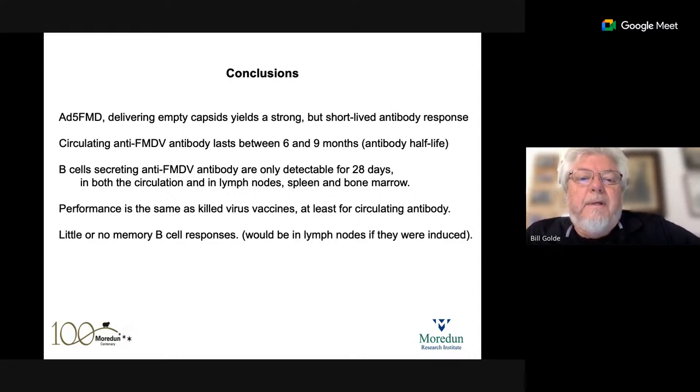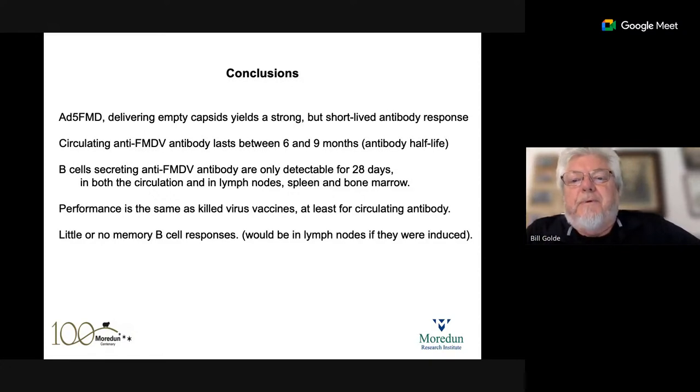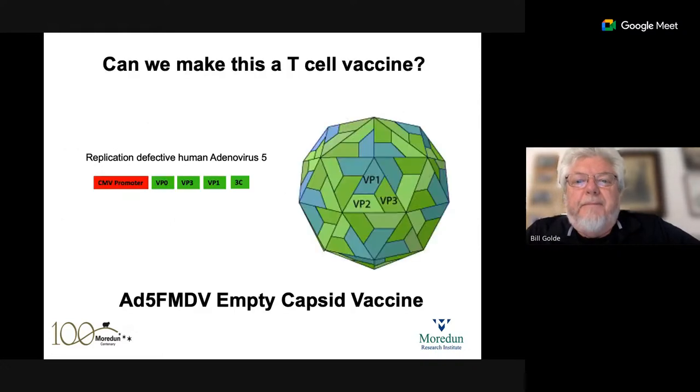So the take home of this is the performance of the ad FMD is just the same as killed virus. And just like killed virus, you're living on the ability of antibody to circulate and protect, which begins to wane pretty much at 6 months, something that's fairly well known with killed virus vaccines for FMD. But importantly, we could not find any induction of B cell memory. So this approach needs to be upgraded, redesigned to try and get memory.